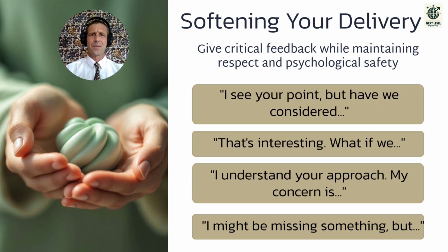That's interesting. What if we... shows respect for their work while suggesting a different approach? That's an interesting approach. What if we also got input from the client first? So we want to take their advice and add something to it.